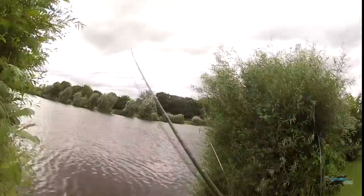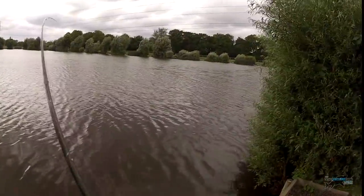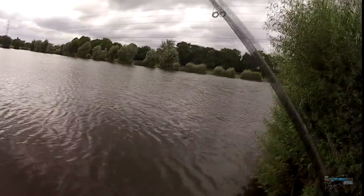There's the bread. There's the fish. Oh my God, that's not fighting like a carp. I wonder if that's a big roach. I'm not going to screw around here, guys, because that might be... They just had the odd big roach here. What is that?